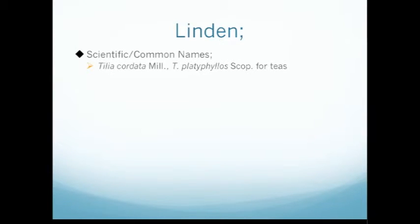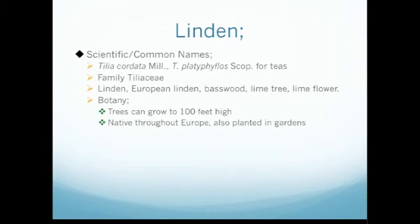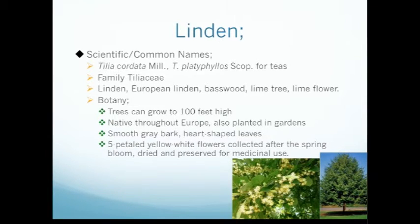Linden: Tilia cordata, platyphyllos, or scope for teas. The family: Tiliaceae. It's also known as linden, European linden, basswood, lime tree, or lime flower. The trees can grow up to 100 feet high. It's native throughout Europe, also planted in gardens. It's a beautiful tree. It has a smooth gray bark, heart-shaped leaves with five-petaled yellow-white flowers that are collected after the spring bloom, dried, and preserved for medicinal use. It's been around since the Middle Ages.